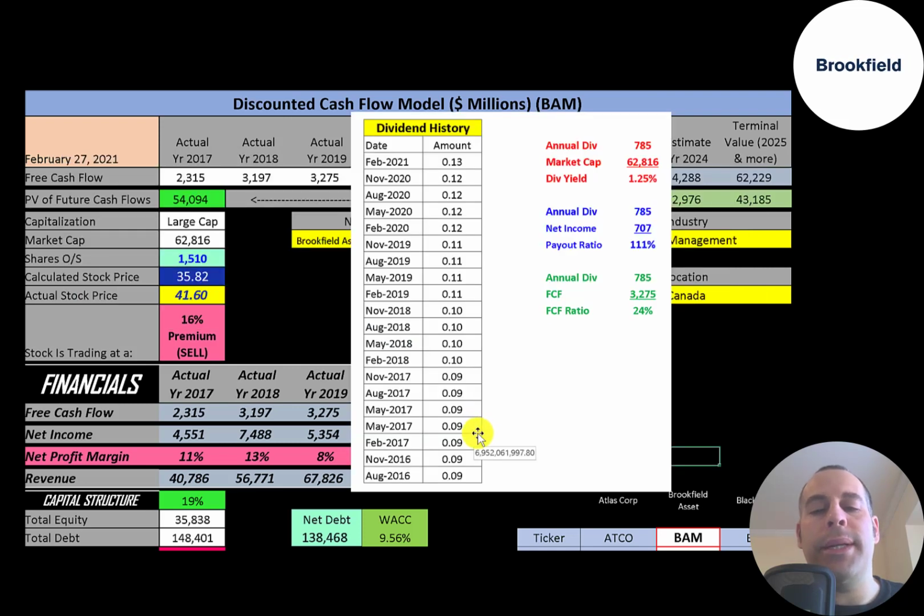They seem to raise their dividend each year from 9 cents up to 13 cents a share. And to calculate the dividend yield, you could just multiply the last dividend payment by 4, take that number, and divide by the stock price. So they pay a 1.25% dividend yield. They pay out 111% of their net income and 24% of their free cash flow. The reason they pay out more than 100% of their net income was due to that large asset impairment that brought down their net income in 2020.